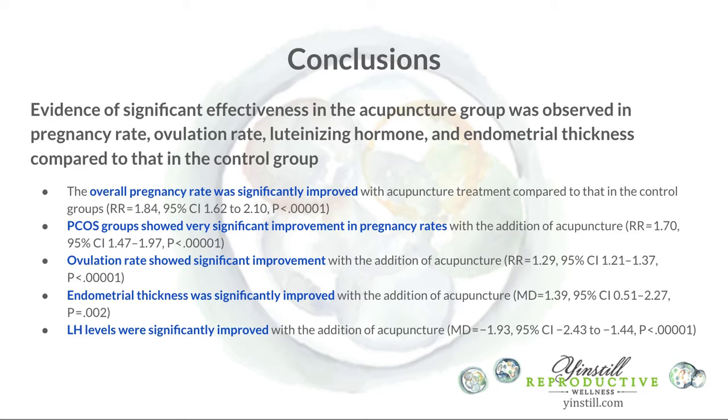Ovulation rate also showed significant improvement with the addition of acupuncture. That's 15 trials over 1,700 women. Endometrial thickness was also significantly improved with the addition of acupuncture. That's over 786 women in 9 trials. And finally, LH levels, or ovulatory hormone levels, were significantly improved with the addition of acupuncture. So LH sometimes may be a concern in the luteal phase or for ovulation, so ovulation and implantation, so important there.